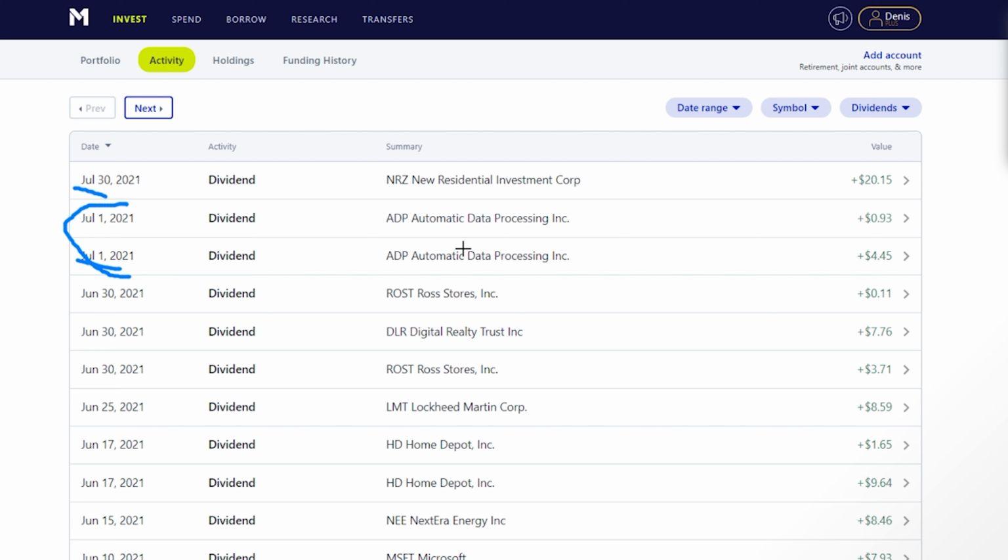It, for some reason, showed up as twice on here. It's with ADP. The first one paid out at $4.45. The second time was 93 cents. They paid out the same time, but it just splits it for some reason. And then you can see here on July 30th, from new residential investment, you can see here we got a whopping $20.15. So that's everything that we had in this month.